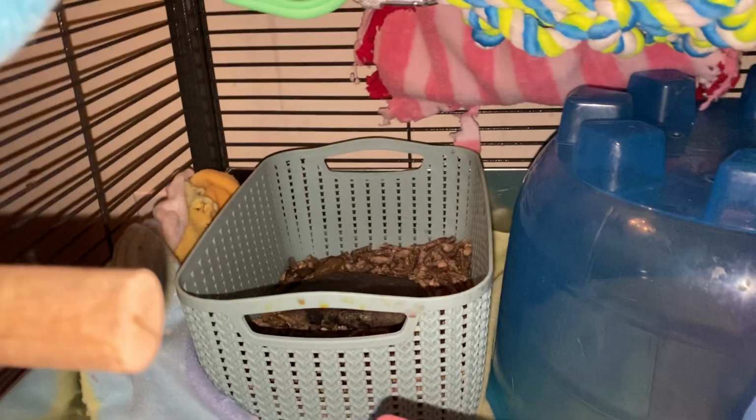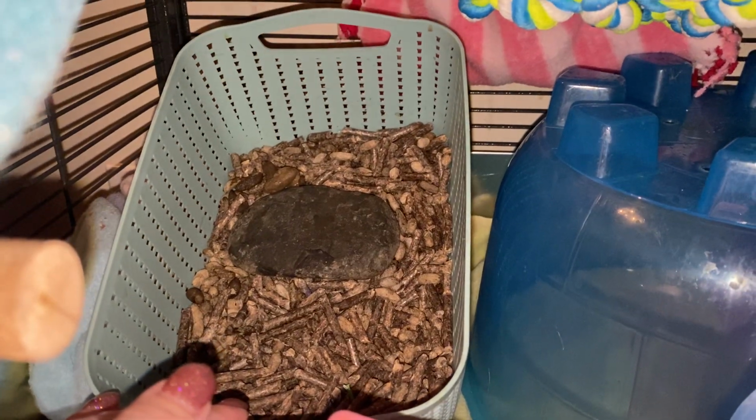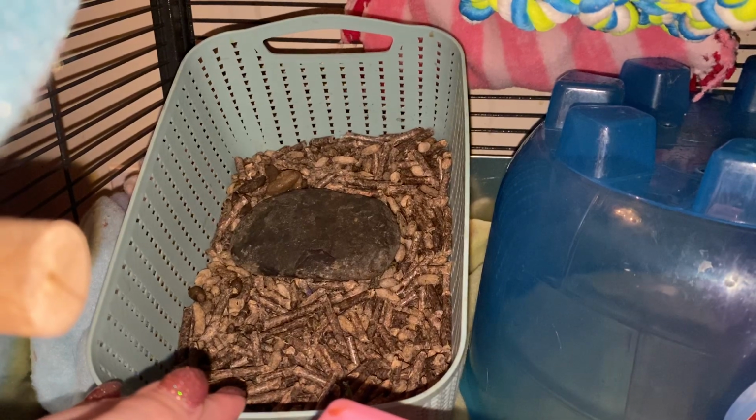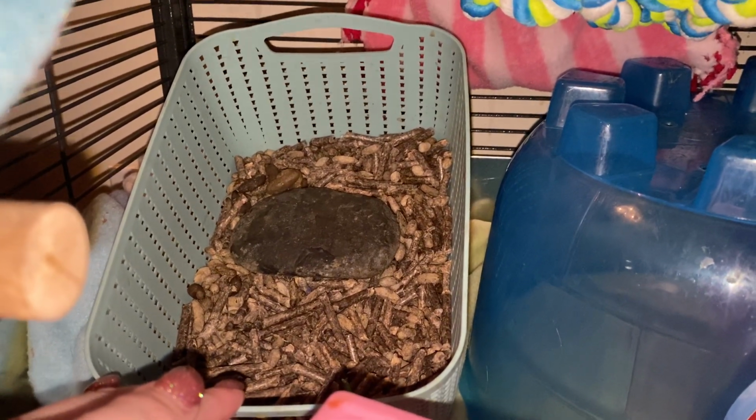Going back, I have my litter tray, which is just in a Dollarama basket, and it has yesterday's news in it and a P-Rock, and they use this one the best out of all the litter trays I have. I'm really impressed. I barely get any poop on the bottom level just because they're so good at using this.